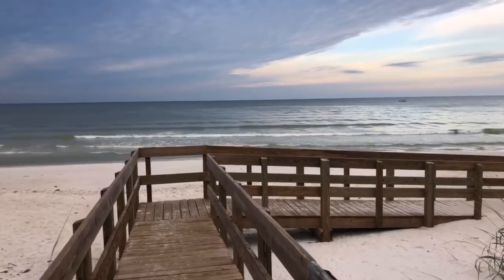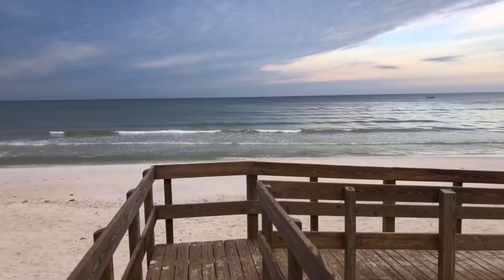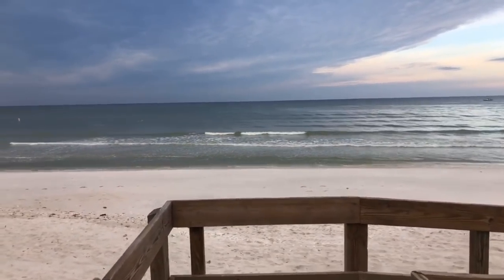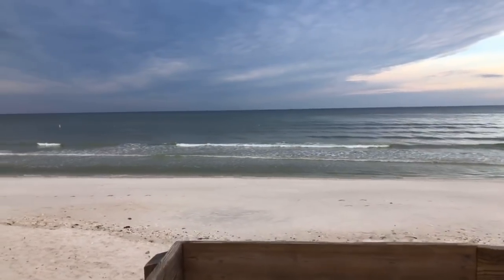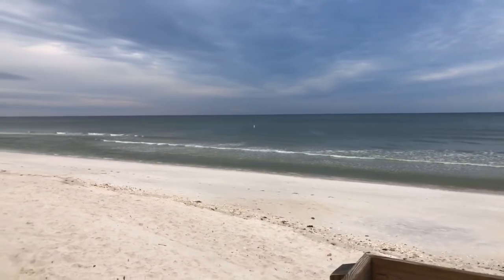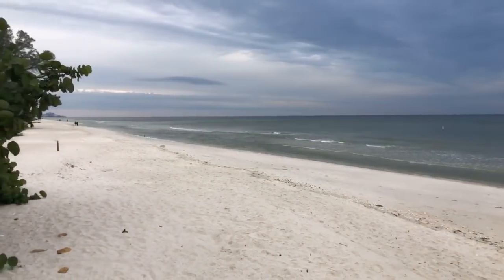Got a few little waves out here this morning, breaking on the sandbars. A little overcast today. Some rain possibly moving in from the Gulf later today. 65 degrees right now.